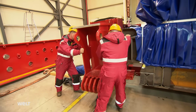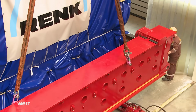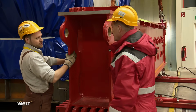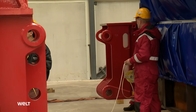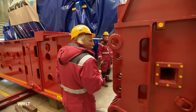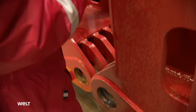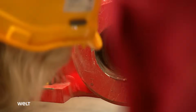Let it down, right, now down. Both beams are in position and now have to be connected to the outer sections of the tank bridge. Okay, back up then. Further, further. Further, another 2 meters. The trailer needs to move to the left a bit at the front. Stop. Okay, give it a try.